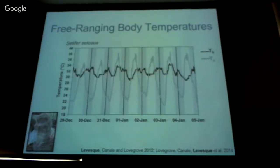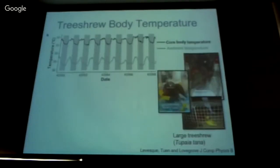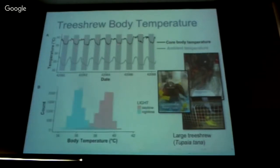So I was interested in the sort of upper, faster end of this thing. So I did my postdoc work on tree shrews in Borneo. Tree shrews have always been in the tropics and stayed in the tropics. They have nice big brains and they're super neurotic and active during the day running around. And they have really, really high body temperatures. So active temperatures of around 40 degrees, which would kill us. And then these sort of low body temperatures at night.